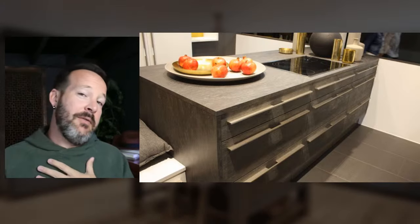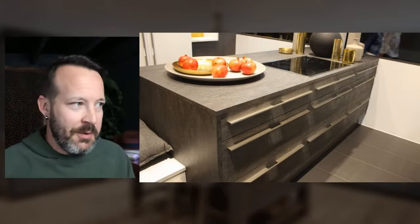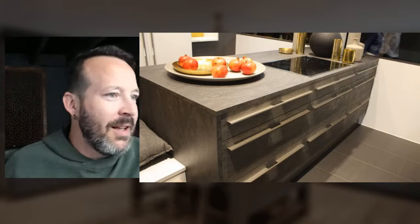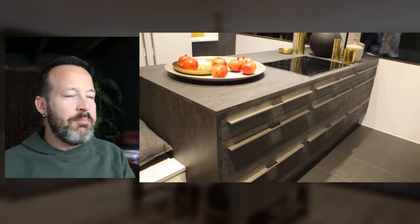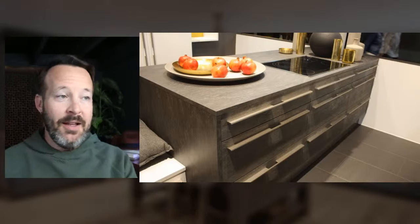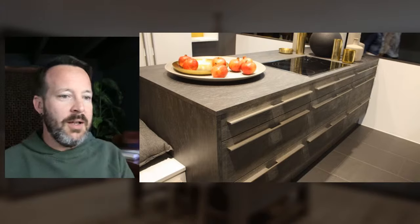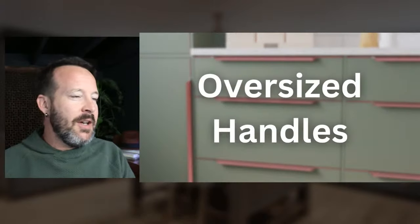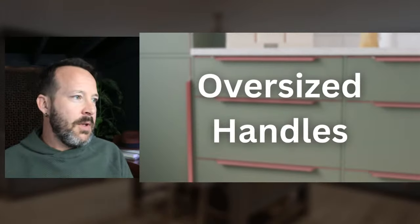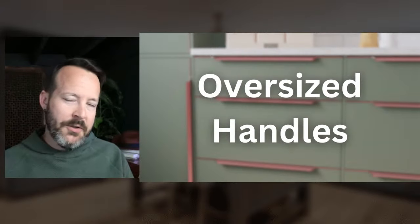I'm not a fan of this, by the way. If you have followed me for any length of time or you've heard me say this before, I'm not a super fan of having anything like that in a kitchen. But I'm not a super fan of modern kitchen design either. I like it. It looks beautiful. Obviously it looks beautiful, but not my exact thing that I like. So this oversized handle, definitely something that you want to incorporate in your kitchen if you're trying to design a modern kitchen. Write these down. These are the puzzle pieces that you're going to want to have.